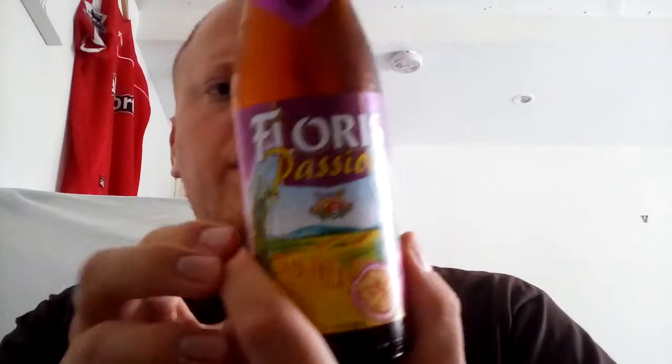So today we're taking a look at something we haven't taken a look at for a while, and that is a Belgian fruit beer. Now, we've taken a look at Fruity style or Kriek style beers before, and we've taken a look at a couple of lambic apple beers before as well. So today we're taking a look at something kind of along those lines. We're taking a look at Floris Passion, which is a passion fruit flavoured Belgian blonde beer.